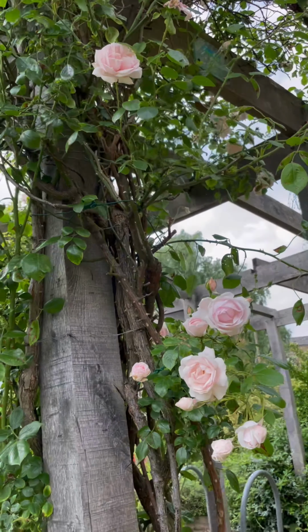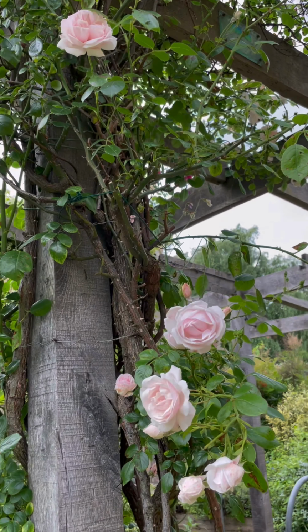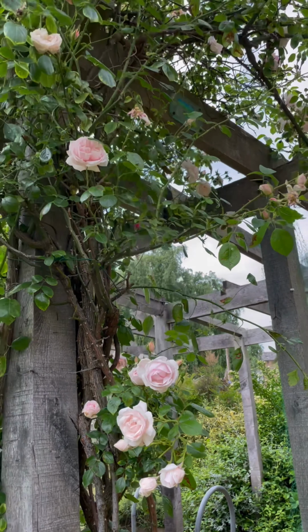There are just some really... Now it's flowering everywhere. But that's what you have to do to roses. Yeah, it's nice. I'm glad you like it.